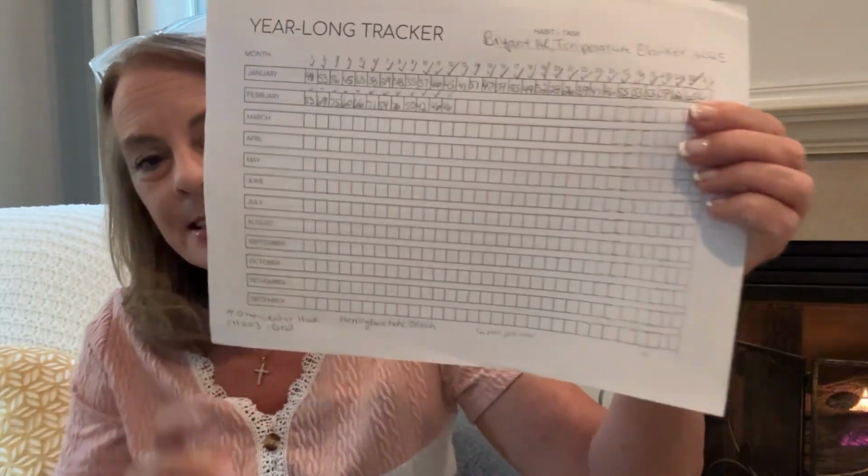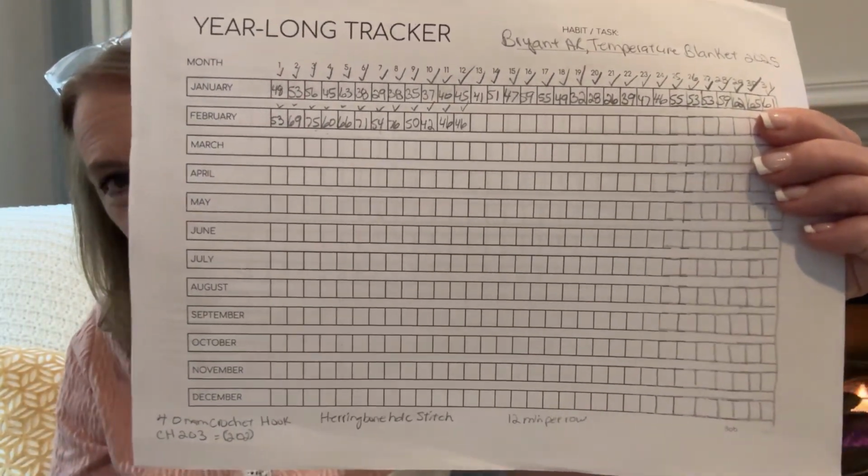I chain 203, which is 202 stitches per row. And it takes me approximately 12 minutes. Honestly, I think I'm getting a little slower. I think it's more like 15 minutes. Anyway, that's what I've done. And I carry this with me as well with this project at all times.